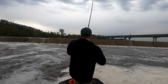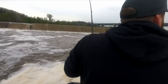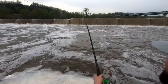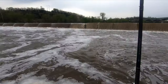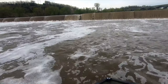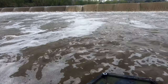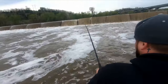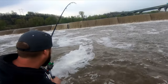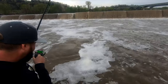Hey, what do we have here? Now here you kind of get an idea of how much water is really coming over that wall right there. One thing I will say is that if you are fishing this area or an area like this, don't get too close to that water. I learned through trial and error that the closer that you get, it can suck your boat in towards that with that undertow, and actually capsize your boat, so be careful, don't get too close.